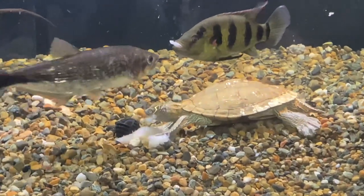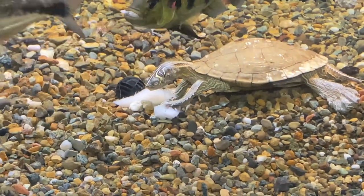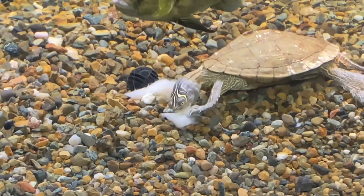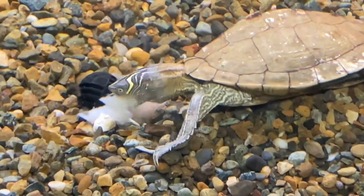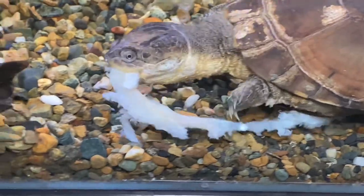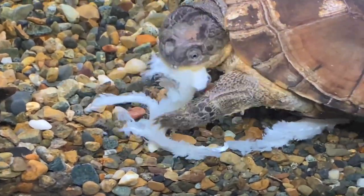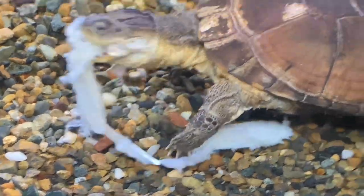Good. Meanwhile, look at Mr. over here. Loving life. Look at that. It's so cool how he just tears it apart with his claws with ease. And then here comes Luna coming into the picture. Still got her piece. Happy turtle for sure. Well, happy turtles.